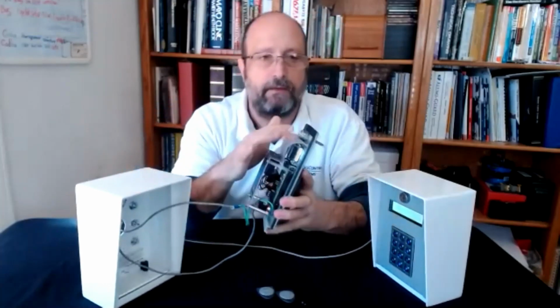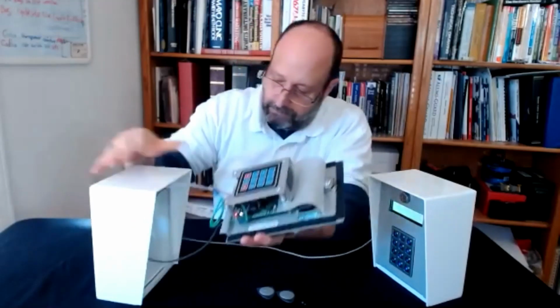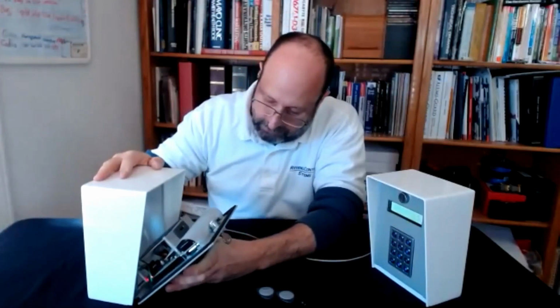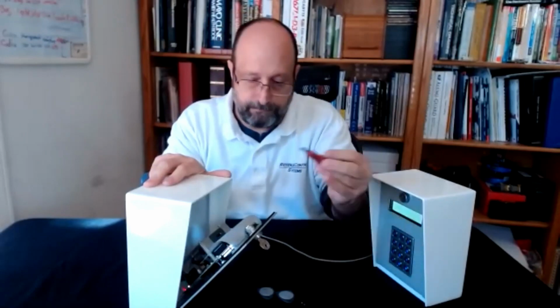Now this has a plastic rain guard here because we thought of when the manager opens this up, and you know they're going to do it when it's drizzling out. We decided to put a little rain guard here for when she pops the disc in.